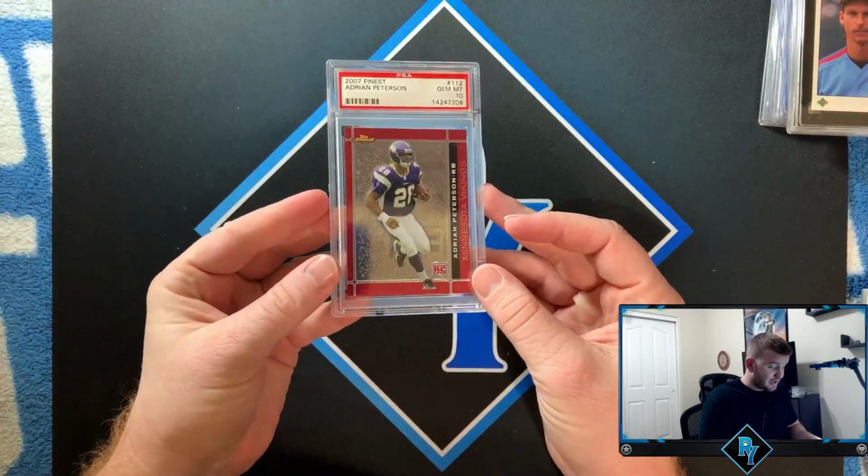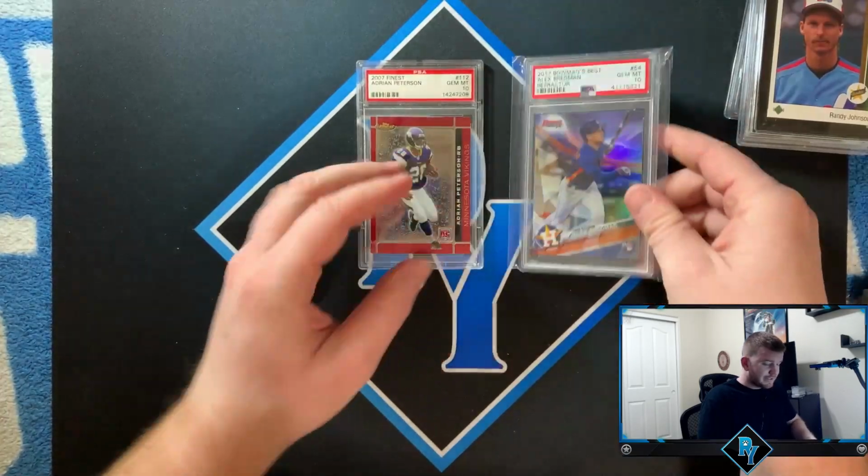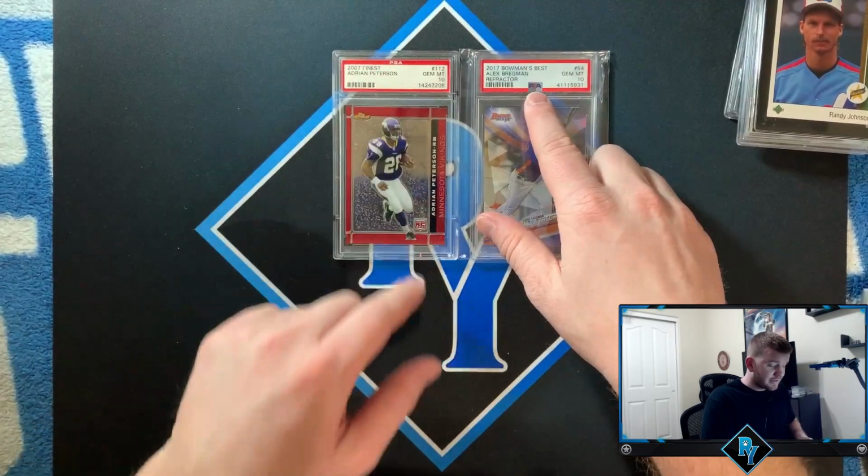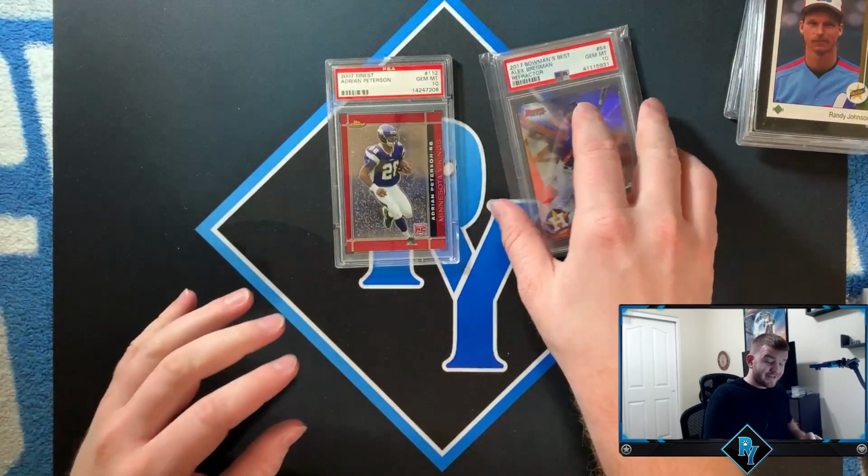And I like the look of Topps Finest. I think it's a cool card. It's even in their old slab. You can see their old slab had PSA up there, and this one has it down here. So I think that's kind of cool too.